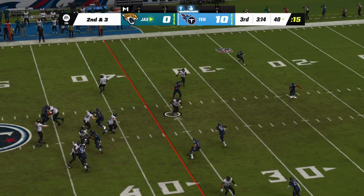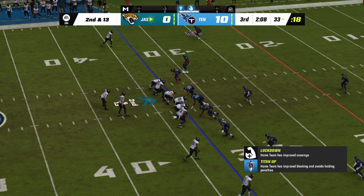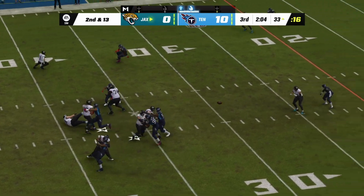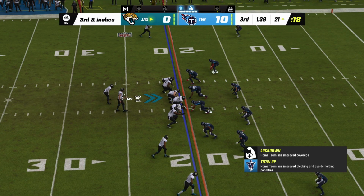From the gun, it's Lawrence. A slant to Jones. And he'll be behind the chains, 2nd and 13. Out of the gun, it's Lawrence. Complete to Jones. Almost like you said, listen, if you're going to sell the go, just go. And let's see who's faster.